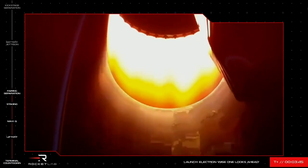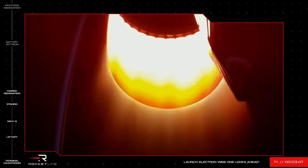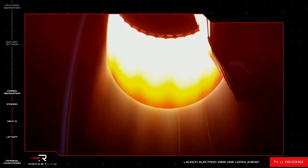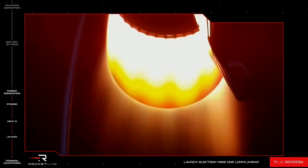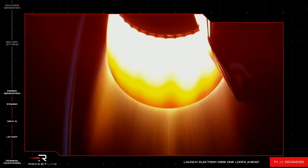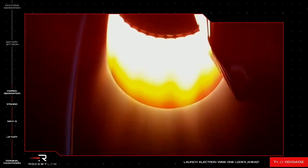If you're just joining us, we've had a successful start to Electron's 28th flight. The vehicle cleared Pad A at Launch Complex 1 at 0630 UTC and has successfully passed through its initial key milestones on its way to payload deployment. The second stage is now ignited and carrying the kick stage with the payload attached the rest of the way into space. At about 10 minutes into the mission, the kick stage will separate and its Curie engine will precisely deliver the payload to its intended orbit.